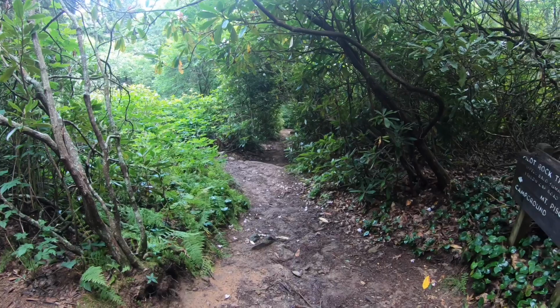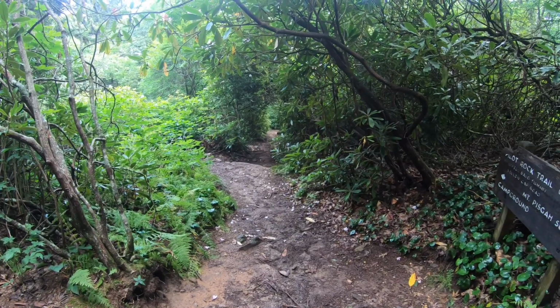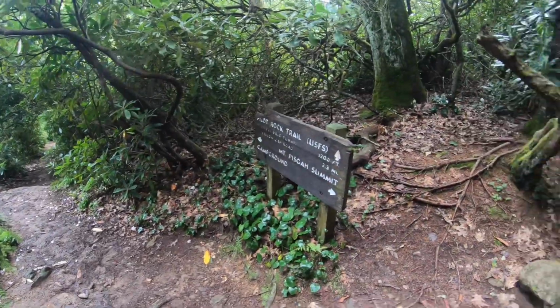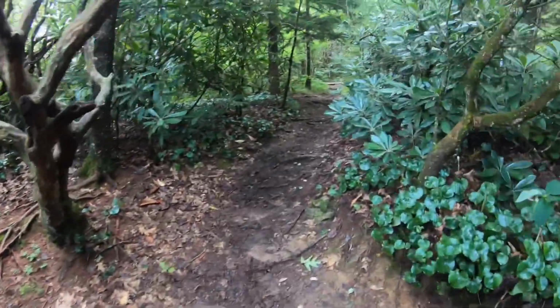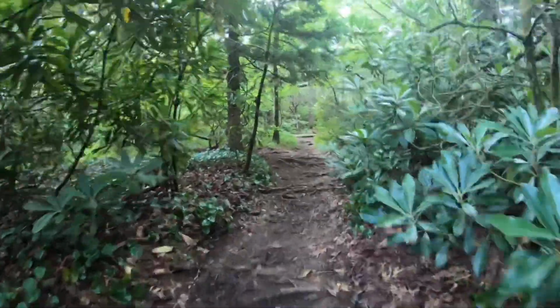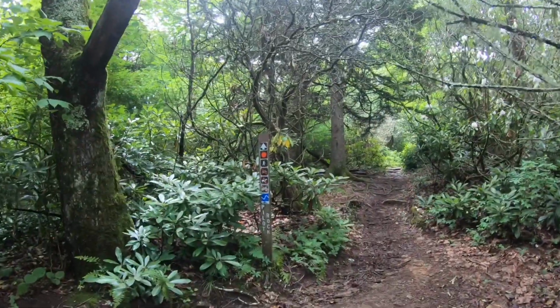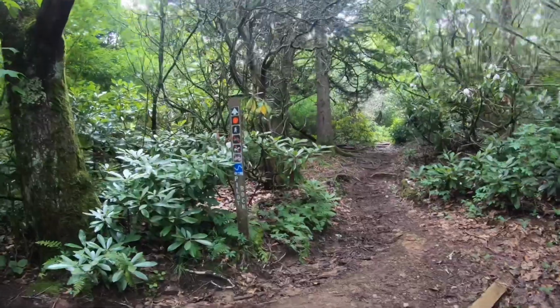Yeah, let's do it. So the official route should continue that way towards Buck Spring Lodge and Mount Pisgah Summit, but let's check this out. Pilot Rock.